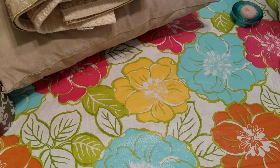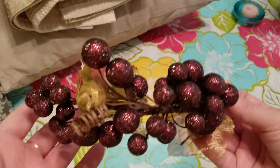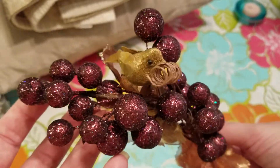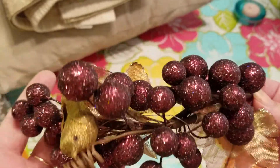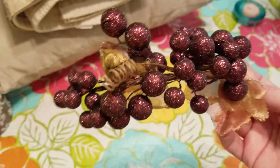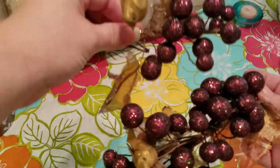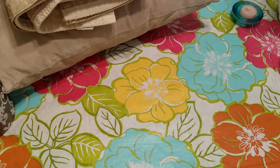I was really excited to find these next deals. These you can use in wreaths. You can use them as ornaments. It has these really pretty glittery grapes and the gold bird and lots of fun detail. And there were 2 of these. This one's larger than this one, and I got them both total for a quarter, which I thought was great.